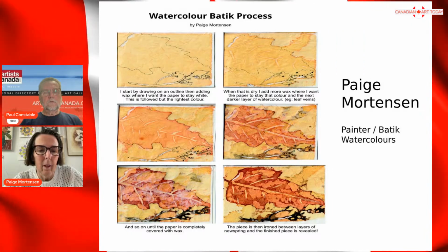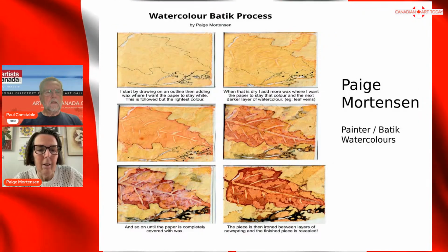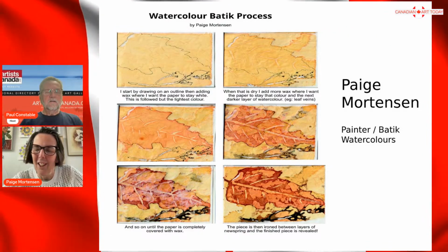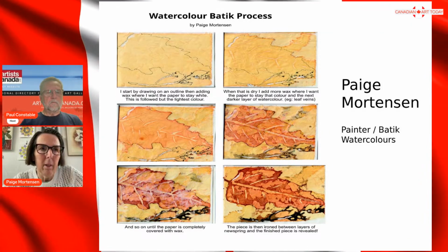So you kind of work light to dark. You can only go light to dark. If you get too dark, you're done. You've got to start over. Right. So if you want white showing through, you wax those areas to begin with, at the very beginning. Right.